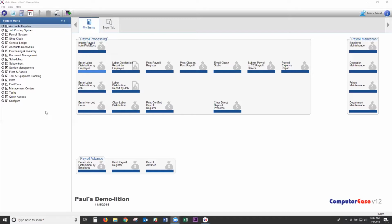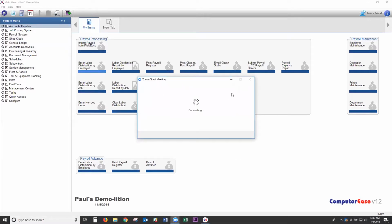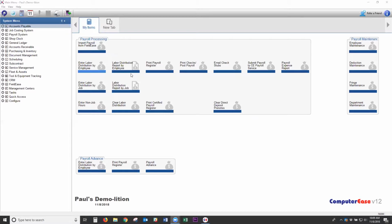At the heart of it, we have three separate services: a year-end print service, a direct deposit only transfer service, and a full-service payroll. We handle all the bells and whistles. Now, for my little demolition account here, I've already imported time and done a little bit of time entry, assuming that portion's taken care of.